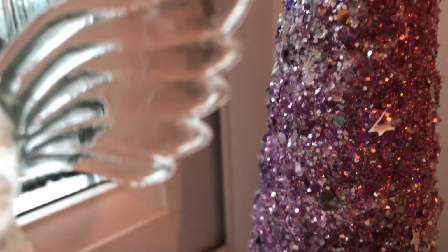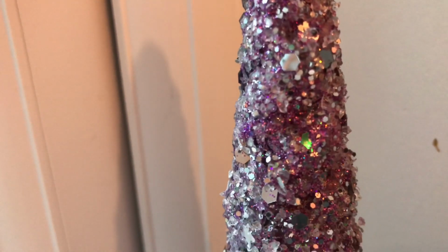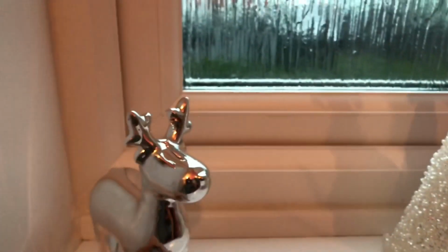I have been bitten by the glitter bug this year and made a beautiful sparkly mixture, and I used it in many items, and that DIY video will be uploaded soon. So I used it in this bauble as well as this Christmas tree.